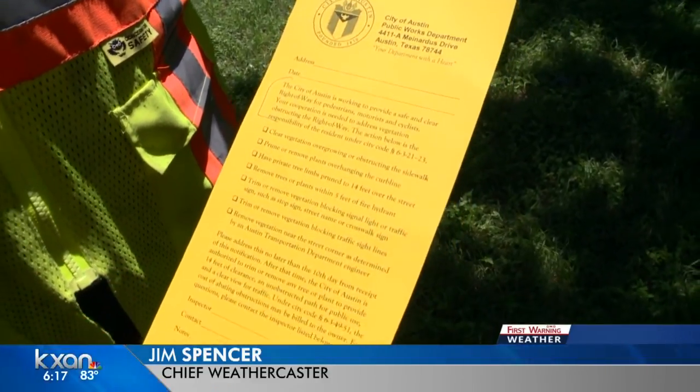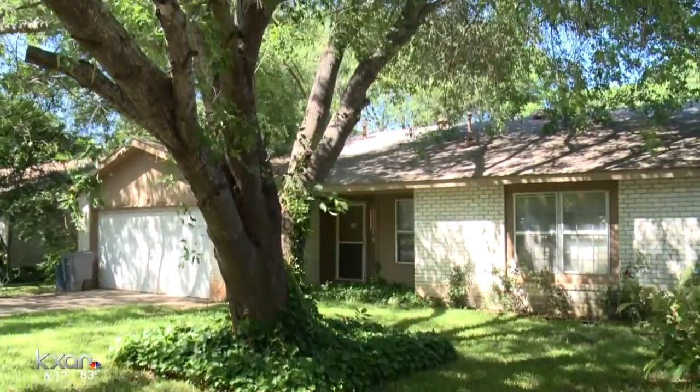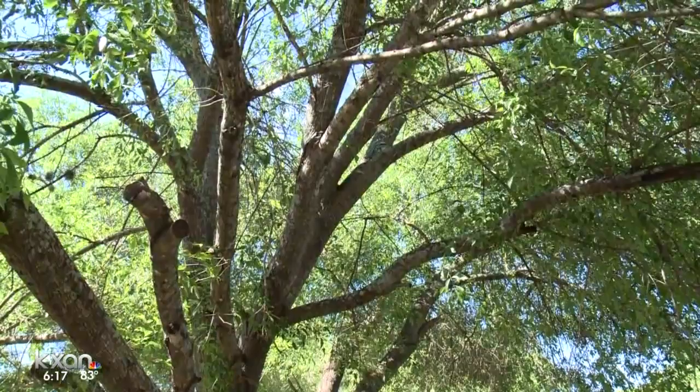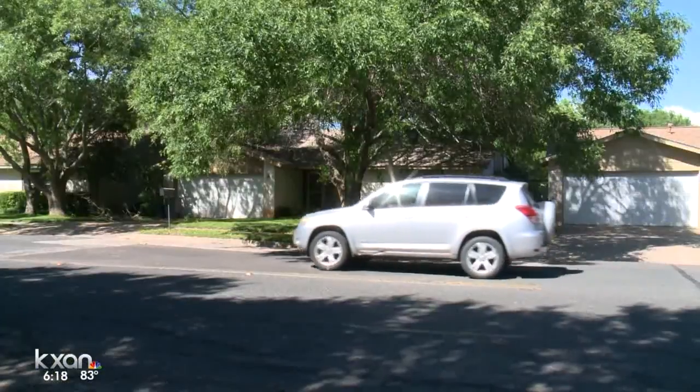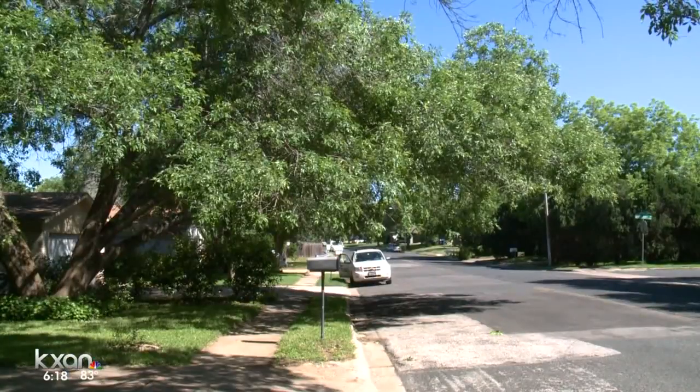This time last year, workers handed out hundreds of warnings to homeowners. They asked people to trim the branches within 10 days or face a fine. The city says trees and their branches must be trimmed if they are lower than 14 feet above the street. That's the point they're considered a safety hazard.